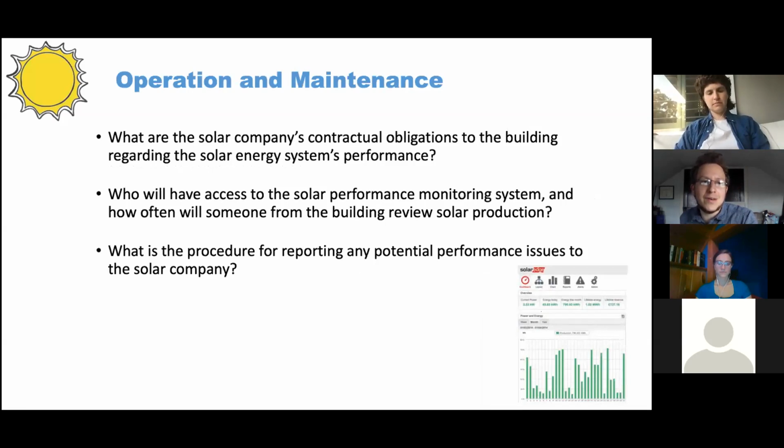This is sort of in the same vein. Once a system is fully installed, these are important things to think about. So again, solar is low maintenance, but it's not no maintenance. And it's important to know what to do in that unlikely event that you do have an issue with the system. So most solar companies in New York offer either a 5-year workmanship warranty or a 10-year workmanship warranty. And that's on top of all of the equipment warranties. But it's really important to understand what your solar company is required to do per their contract regarding system performance.